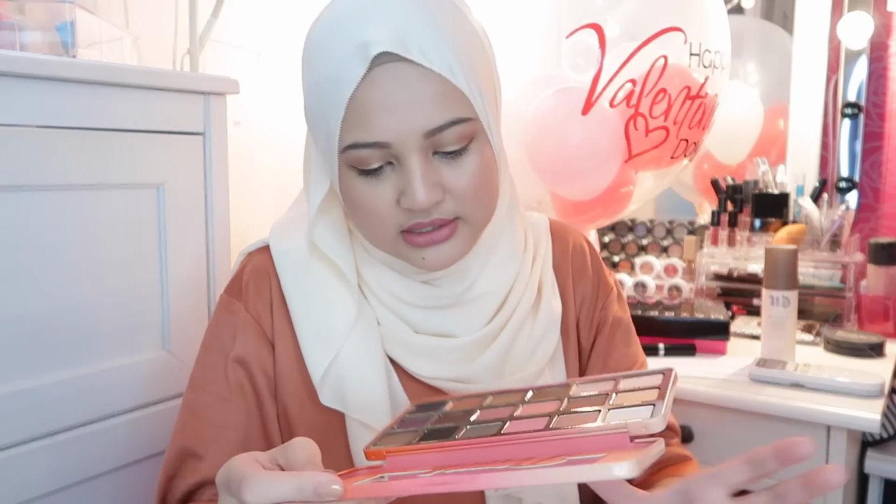So, let's try dengan brush. Okay lah. Oh, yes. I rasa macam lagi cantik if pakai brush. Obviously, semua pakai brush kalau eyeshadow. Okay. Finger swatch with primer. Brush swatch with primer. Okay, I can try this colour pula.